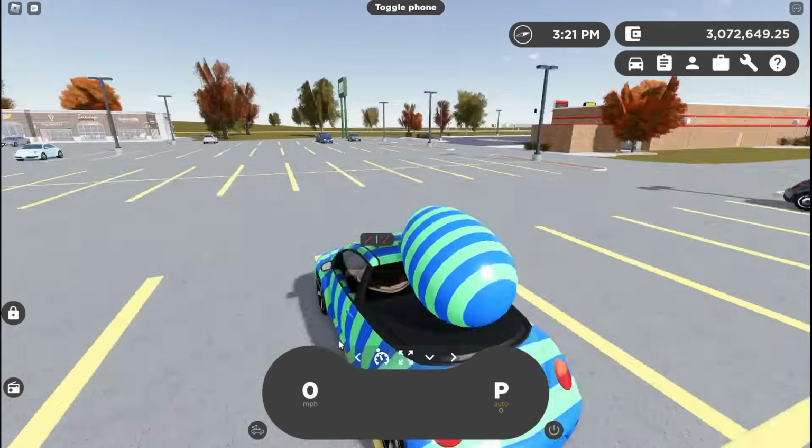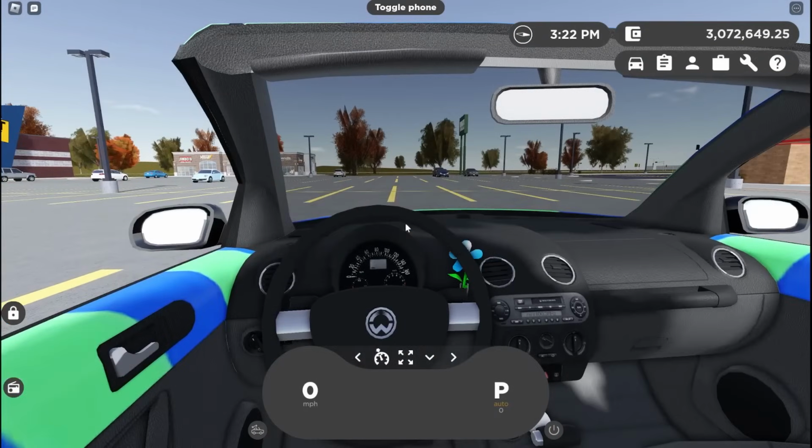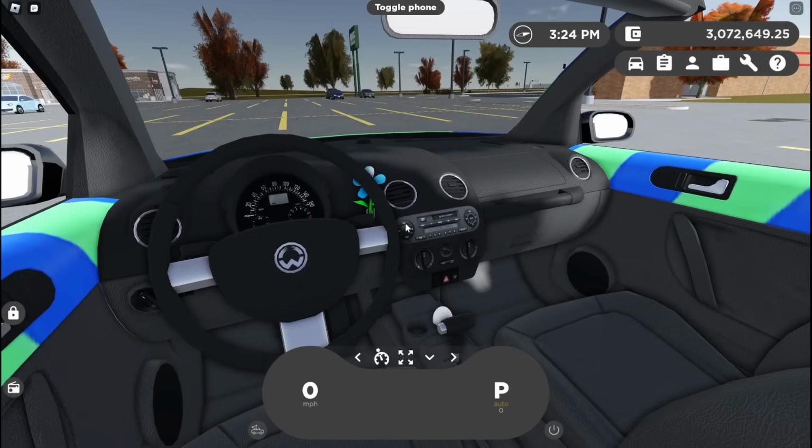Is this a convertible? It is a convertible. Drop top. Oh, yes. Got the matching flower colors in here and the door panel. All right. So got that.